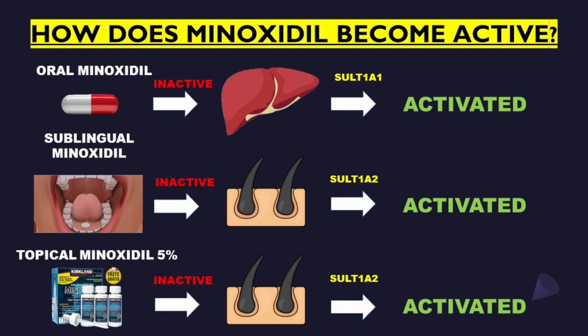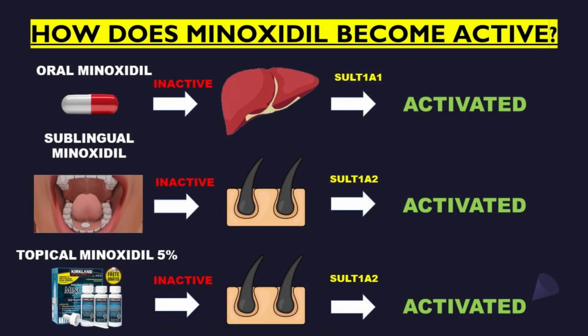So for all of you guys who have not seen success with topical minoxidil because of not having enough sulfotransferase enzyme in your scalp, it might be better to stick to the usual oral minoxidil, because then it's going to travel to the liver first and you get a guarantee that it's going to be activated, and then you get that active minoxidil sulfate from your system into the hair follicles that way.